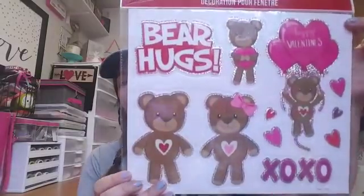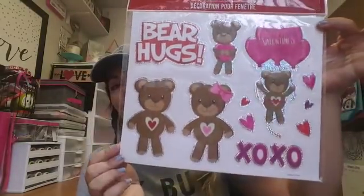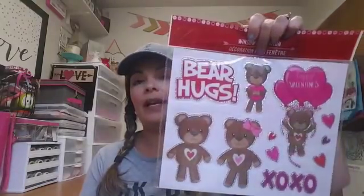And then last but not least, I picked up the other window cling that I did not pick up last time, which was the bear's one, which looks like that. And I thought this one is so cute, super cute. These are just great for pocket letters, flip books, journaling. Some of them are kind of big, some of them aren't, so you just have to measure out to see which would fit better for certain projects. But I really like these.